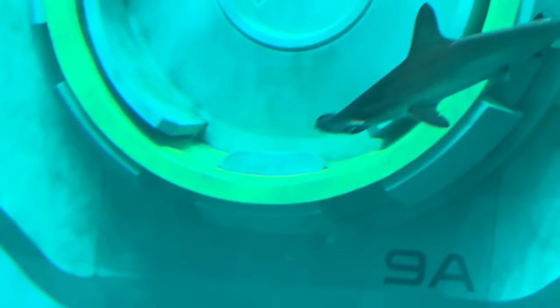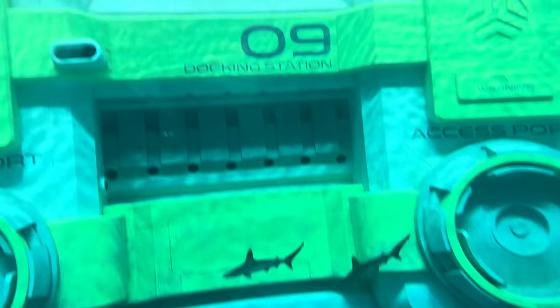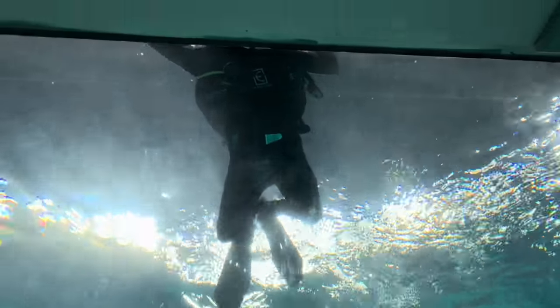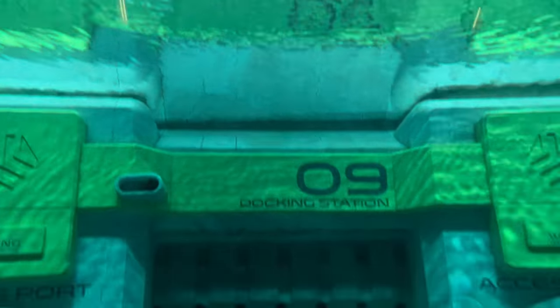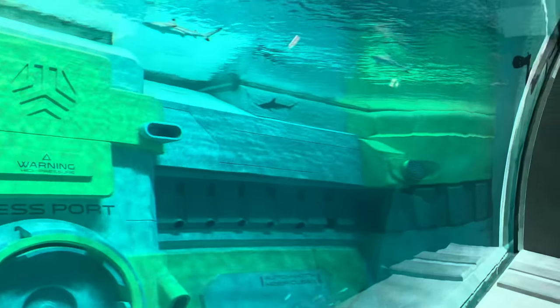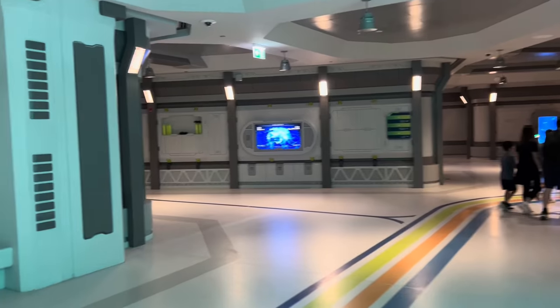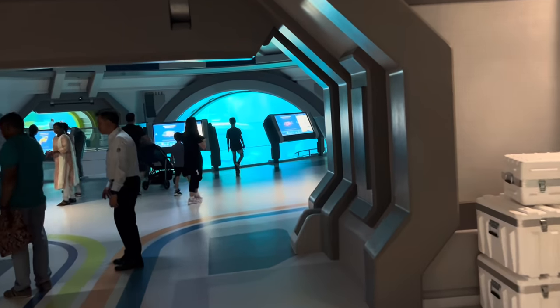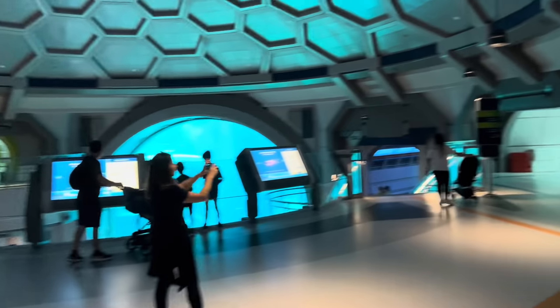Well, cute. Little shark. Oh yeah, I didn't even see that guy. He's cleaning something. There's another one over there as well. I feel like we've just stepped onto a spaceship of some kind. That is a very, very big window.